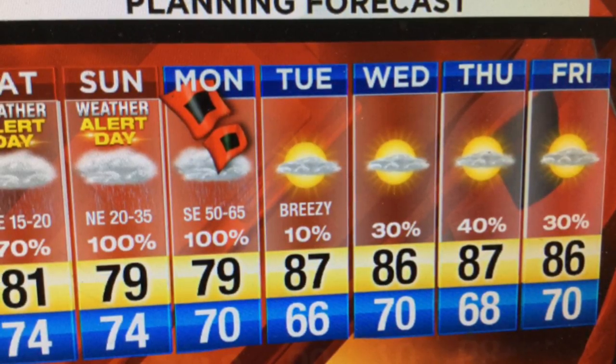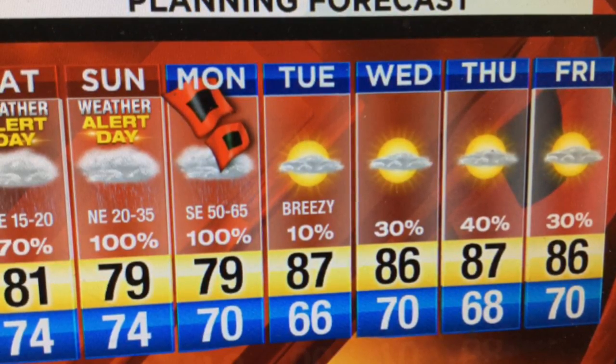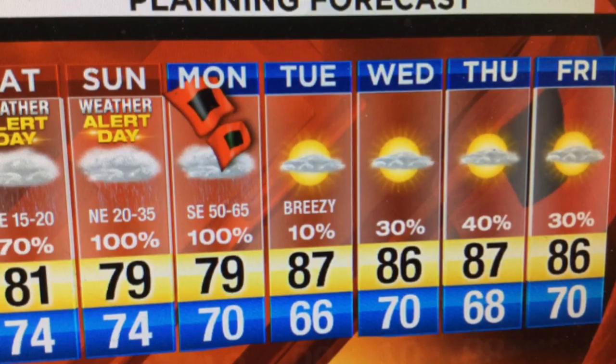The worst of it will be in southeastern Georgia because of the shape of the coastline and the onshore winds. They could see 4 to 5 feet in Camden and Glynn counties, particularly in the smaller rivers.